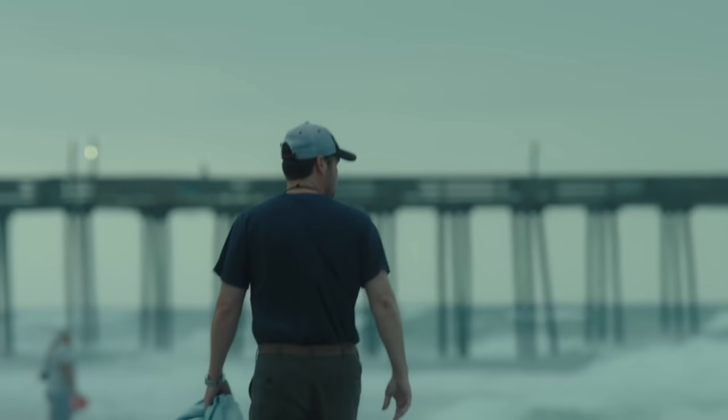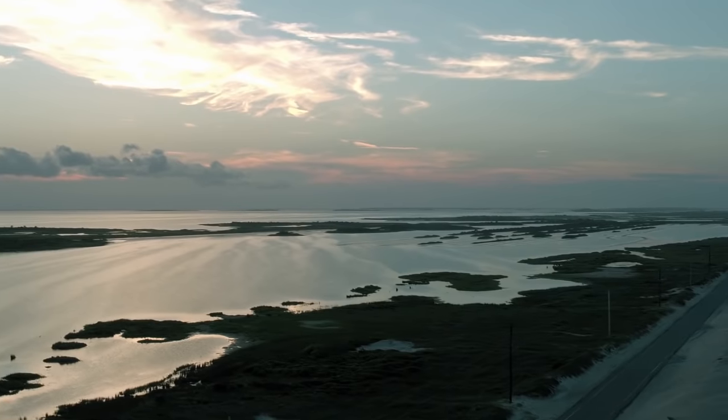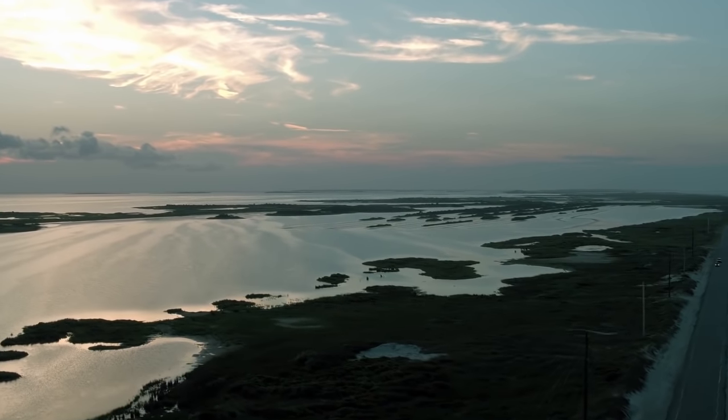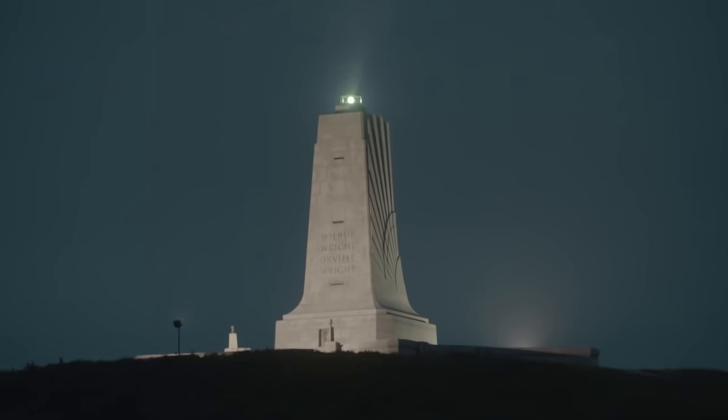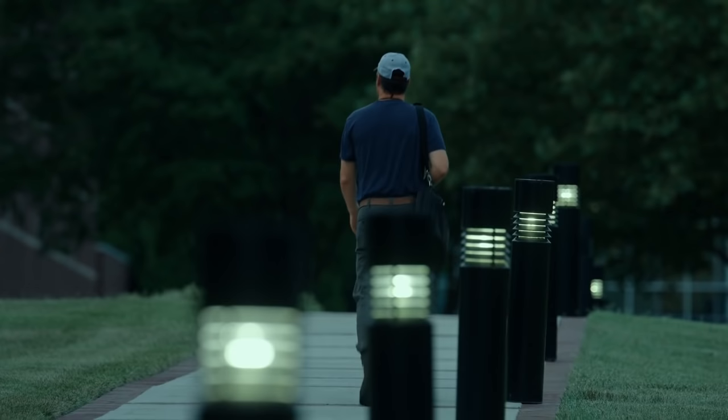The spirit of invention can be felt in certain places. It can be found in certain people. The Wright brothers called these Outer Banks their home for years. This is where their invention was born, where their dream took flight.